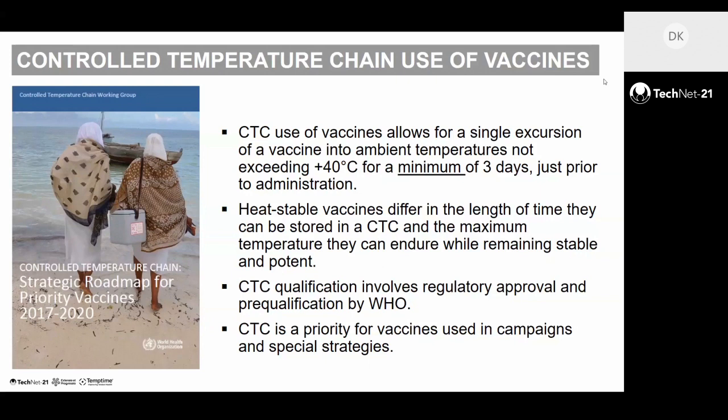to schools or homes. And lastly, I just want to mention there's a WHO CTC working group that to date has been reporting to WHO's Immunization Practices Advisory Committee, and this is the strategic roadmap you see up to 2020, and we're now developing the updated roadmap for 2021, and Analia Kahn's the point person for this work, and I believe she's on the call.